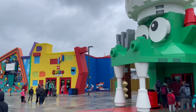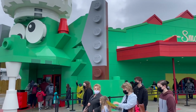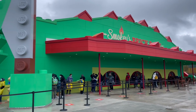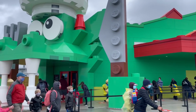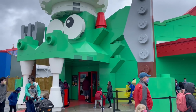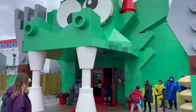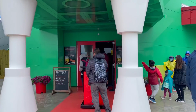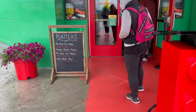Next to the creative workshop is this derpy looking dragon, which I think is very cute, and it's called Smokey's Brickacue, like barbecue, but Brickacue because Legos. I asked a few team members where the best place to eat in the park is, and they all said Smokey's. So we're gonna go in, see what it's like inside. There's some seating inside as well, and we're gonna try out some Brickacue.